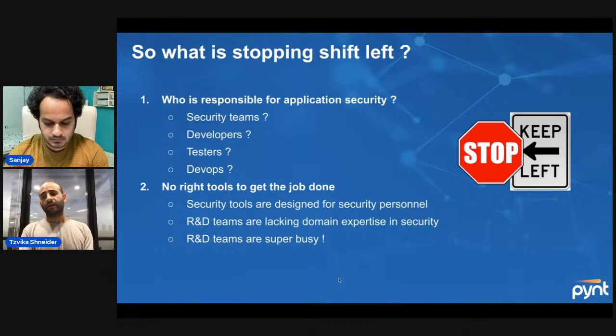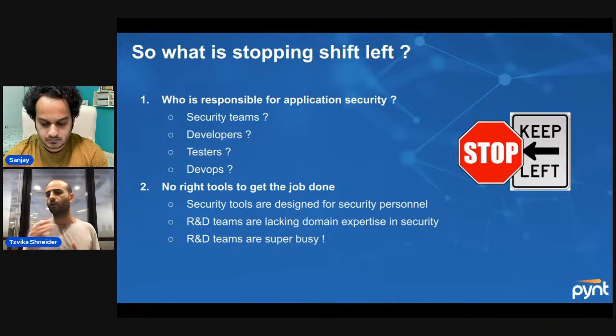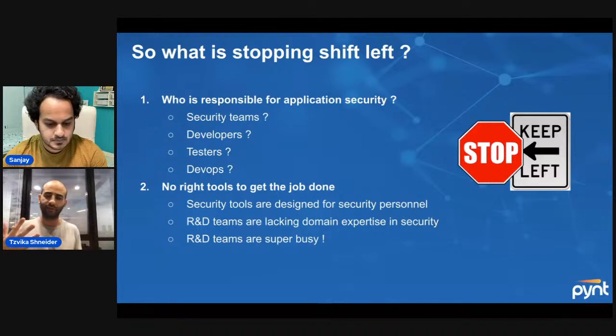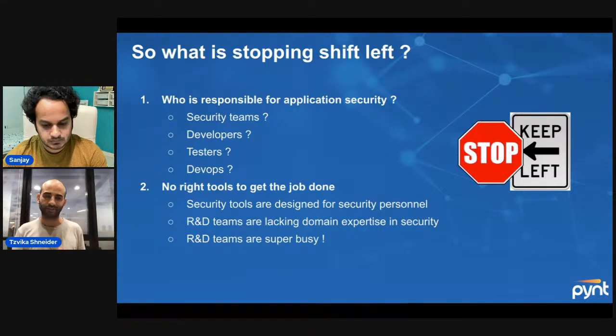Another reason is that today there's no right tool. We have very advanced security tools, but they're really designed for security people. As developers, as testers, as R&D, we don't want to go and work with a dedicated tool for security or for performance or something else. We want to work in our own native tools and environment, and be able to enhance those environments with the new features and new requirements of what we should do.